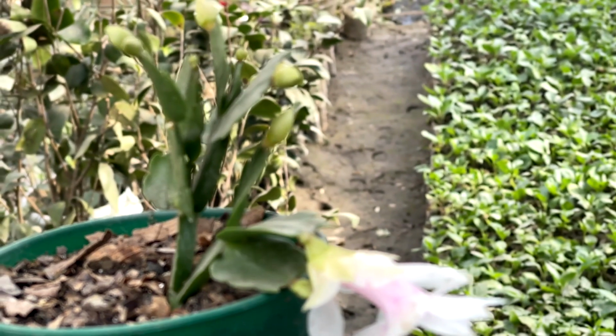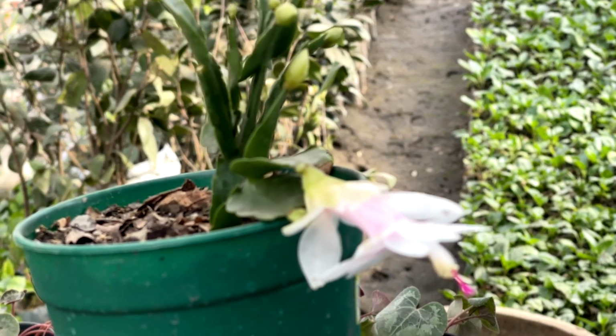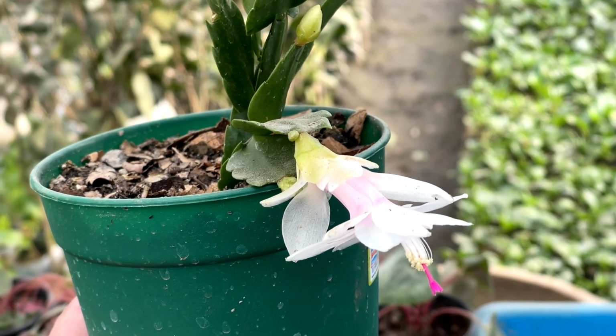Flowering indoor plants don't just make your home look beautiful. They bring joy, fresh air, and a little bit of nature inside. Whether you're a beginner or an experienced plant parent, there's a blooming beauty for everyone.